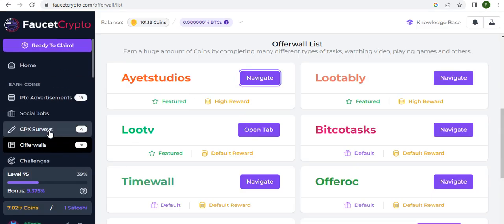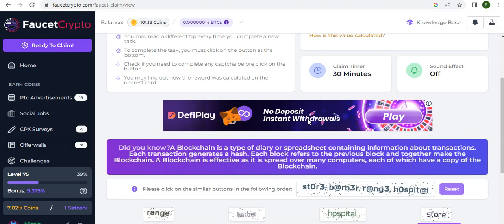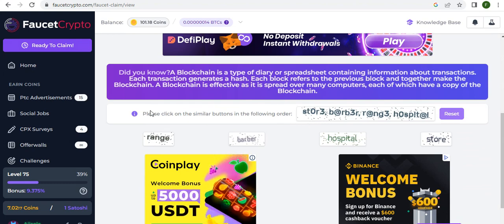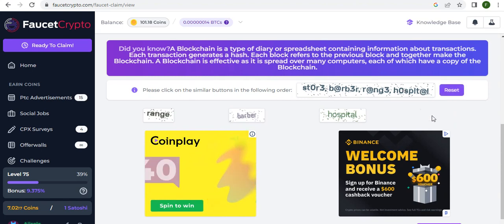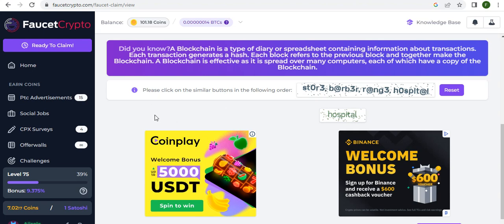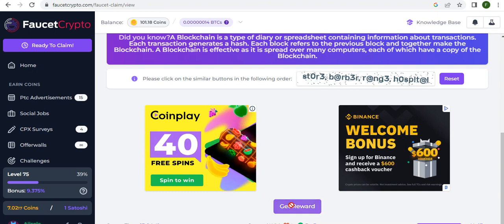Then you can also claim a reward every 30 minutes, viewing ads. So let's do this one. Please click on the similar button in the following order. We have store, good. We have barber. Boom. We have range and we have hospital. Then let's get our reward.